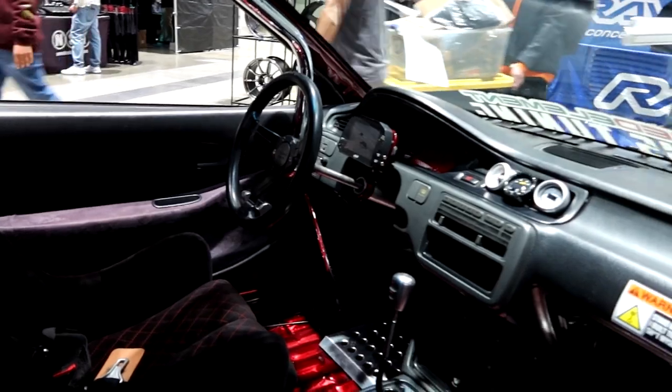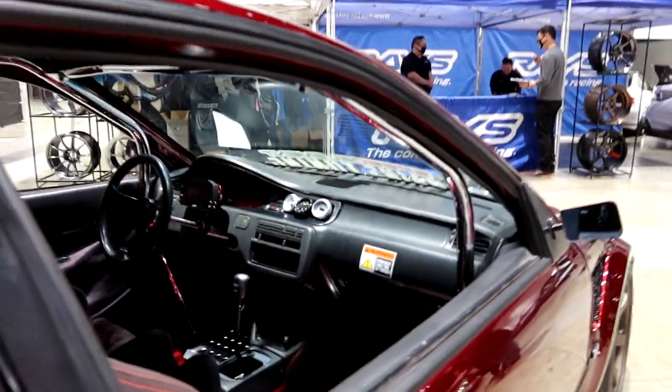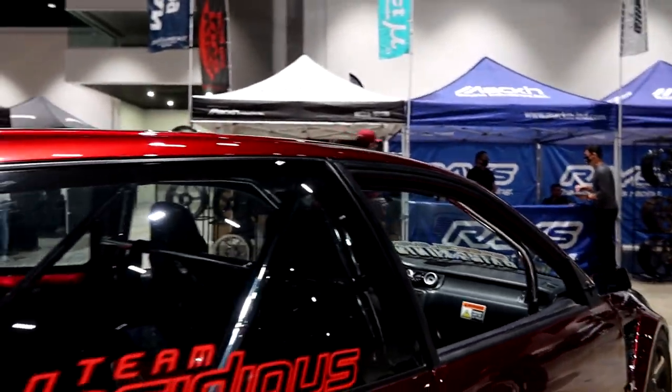Literally every nook and cranny of this car has been touched, changed out, swapped out, literally rebuilt from the ground up.